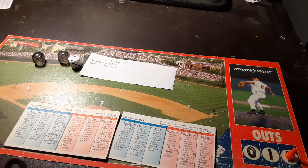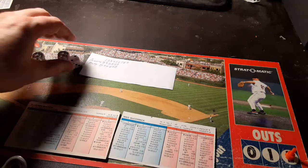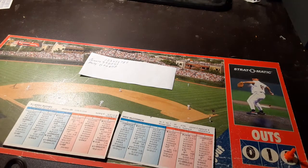We're not going to play injuries. We could, but yeah. It's as played, so.